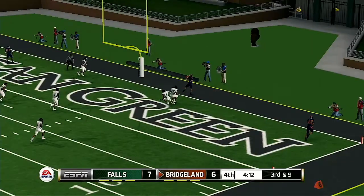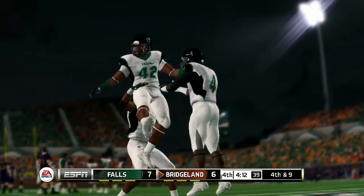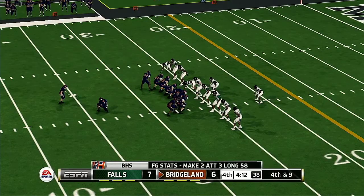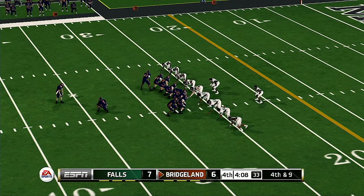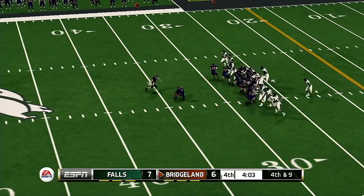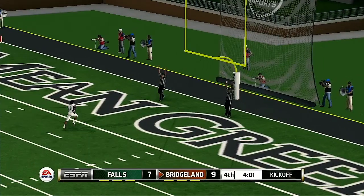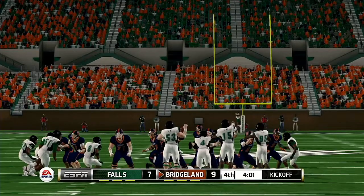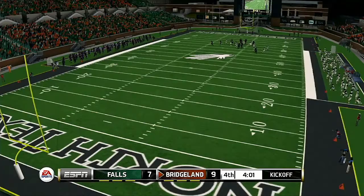He launches one for the end zone. Incomplete. McCarthy, the intended receiver on the play. That'll bring up fourth and nine. It's up, looks long enough, and he splits the uprights. And so they take the lead with that field goal. Big time kick late in the game. That was a clutch kick to put them up on top.